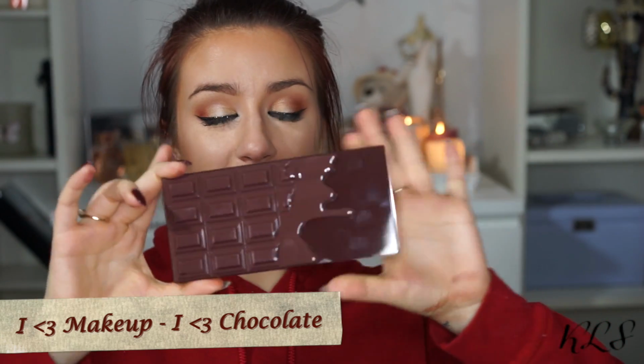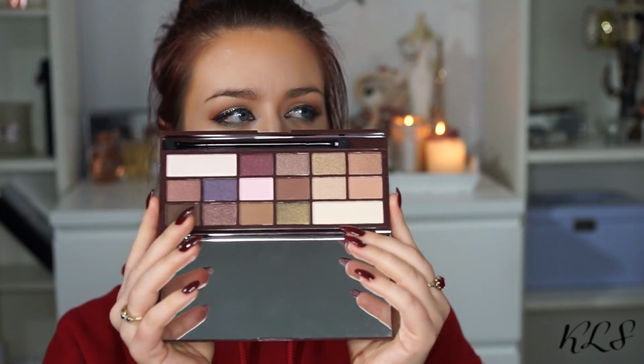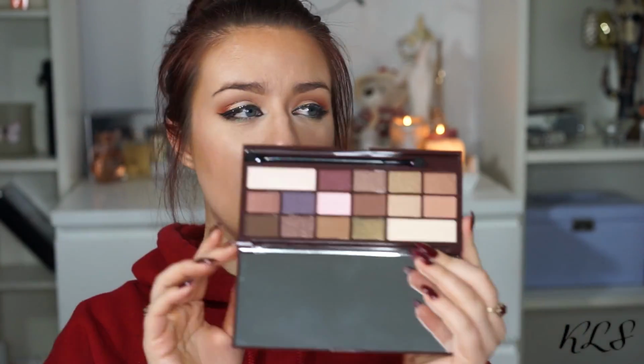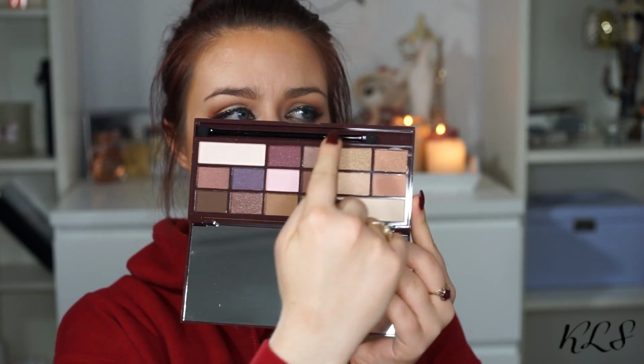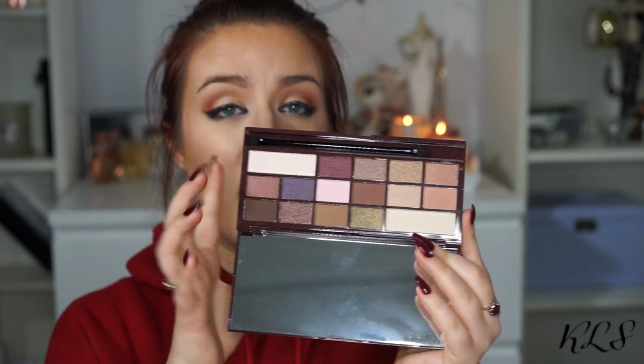Then we have the Hot Chocolate palette, which is the milk chocolate. Again, designed in the same way. If I open this one, then you get a beautiful range of neutral tones. I love this. It's kind of in between the range of the light and the dark. So you've got a bunch of light shades over here and a bunch of darker shades over here. A mix of colors, which I really like, which the Naked palette didn't have.